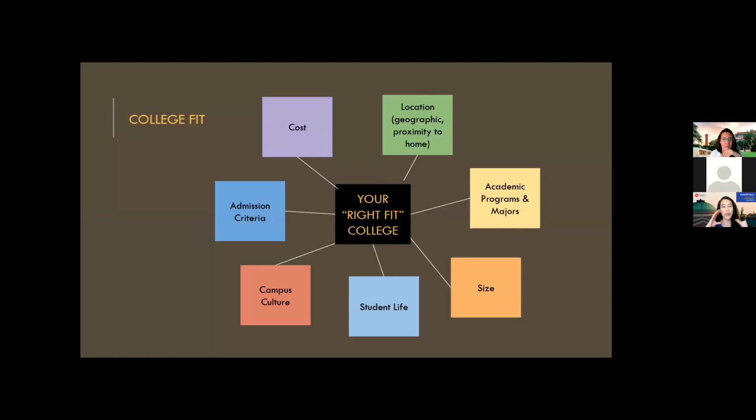And so when we think about college fit and how to figure that out, there's a few different criteria that we recommend really thinking about and exploring from your perspective and what you're looking for in your education as well as your experience throughout your college years. The first, I'm just going to start and go around clockwise. So the first is location.